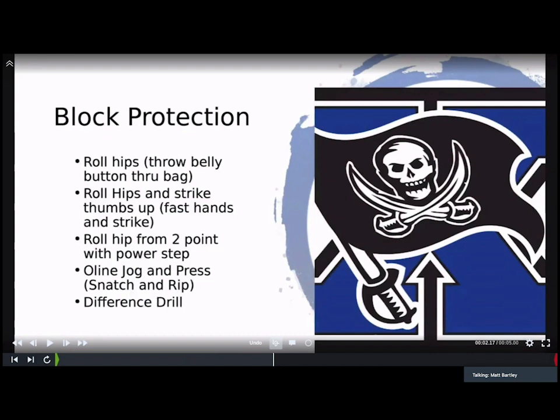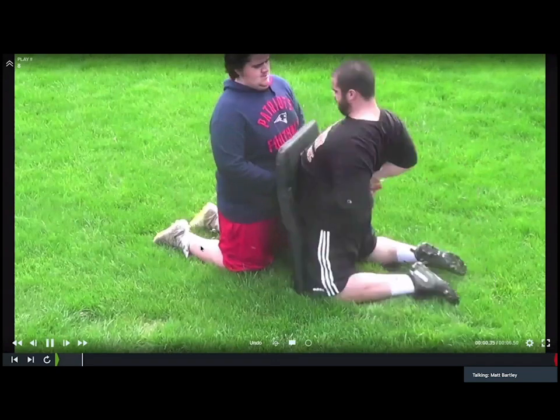The difference drill we do is my linebackers. We used to do this during individual period, but now it's just a bag we have that's on our stadium. And one of the things they do is they go over and they get 25 to 30 hits on the difference before practice. That's a pre-practice drill for them. I got some video of this. Peyton and Pax did a good job.